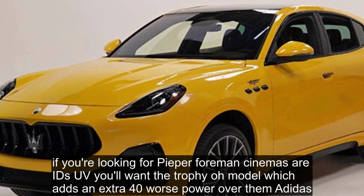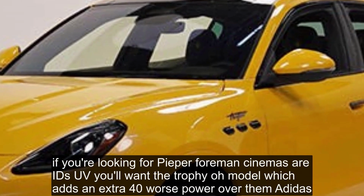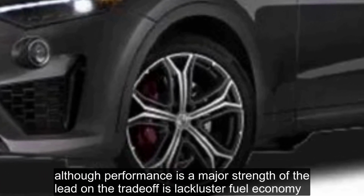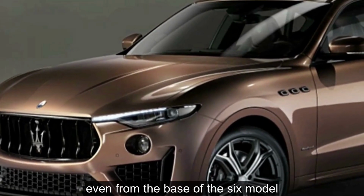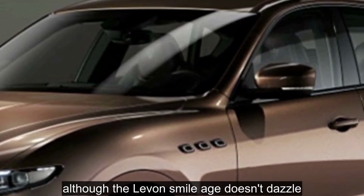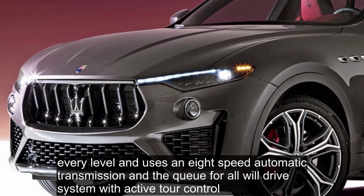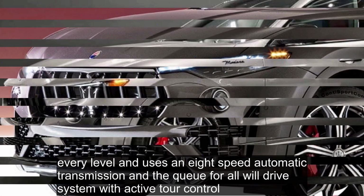If you're looking for peak performance in a Maserati SUV, you'll want the Trofeo model, which adds an extra 40 horsepower over the Modena S. Although performance is a major strength of the Levante, the trade-off is lackluster fuel economy, even from the base V6 model. Although the Levante's mileage doesn't dazzle, it's not far off the pace of its segment. Every Levante uses an 8-speed automatic transmission and the Q4 all-wheel drive system with active torque control.